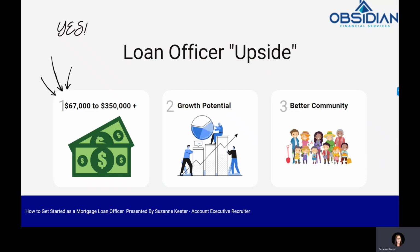So you could get with a company that has team leaders, sales managers, etc. You just keep moving up the ladder based on your experience and your skill set of leadership. There's certainly growth there, as well as many companies have branch manager opportunities where you own your own branch. And boy, that's at least 7 figures right there. So there's growth potential. That's exciting.